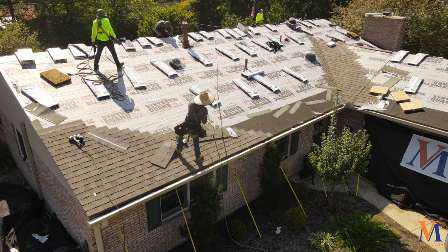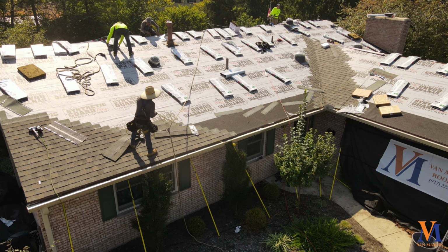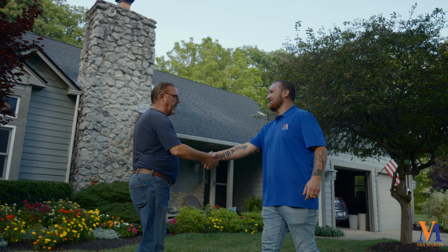Cleanup isn't just a part of our process, it's a core part of our promise. We know how stressful it can be to have your property turn into a construction site. You want a new roof, but not a mess to deal with afterwards. That's why we treat cleanup with the same level of care and precision as the installation itself. So here's exactly how we handle it.